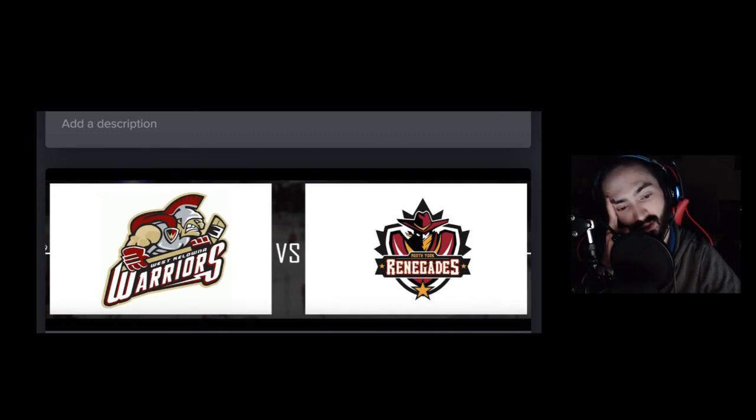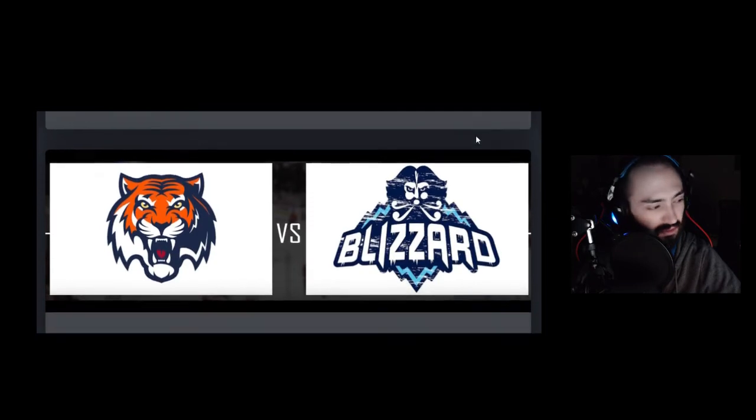The Warriors font is cool, and I like the color choices. Pretty bold on the wording, at least. The face is a little silly to me. I'm gonna sadly give it to the Renegades, even though I'm so sick of everything being the Renegades. Yeah, I think the Renegades is cleaner and cooler.